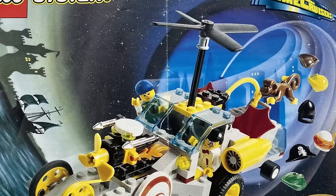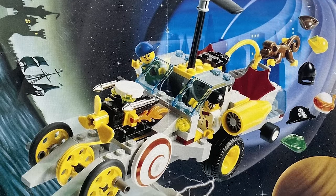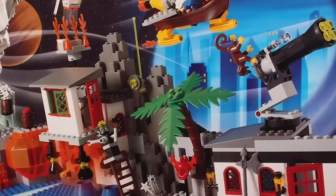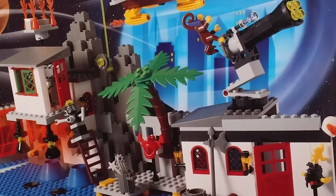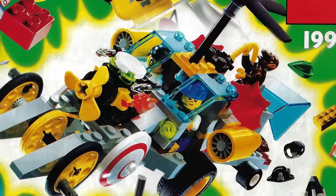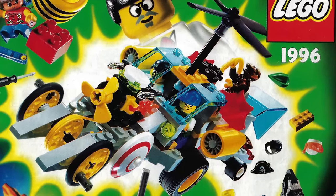The builds are ridiculous, but have a lot of cool function, especially for the time, and they sorta take elements from a lot of different themes at the time, giving it a kind of crossover vibe, which is fitting considering the Time Cruiser gang is traveling to all these different eras. This theme gets a lot of flak for feeling like recycled parts LEGO threw together, but honestly, if that was a necessity, what a creative way to do it. I kind of respect the theme even more knowing that.